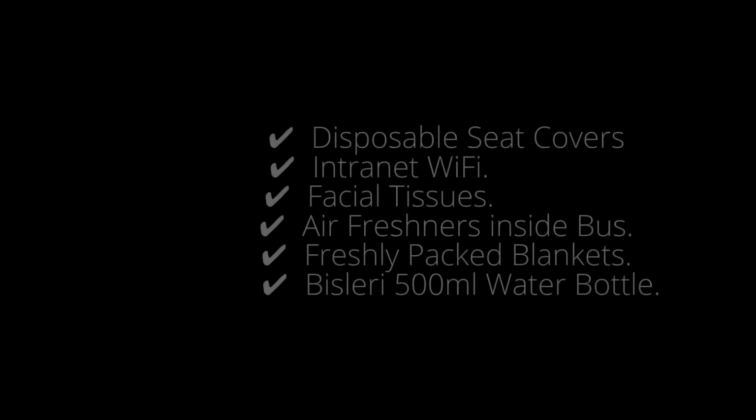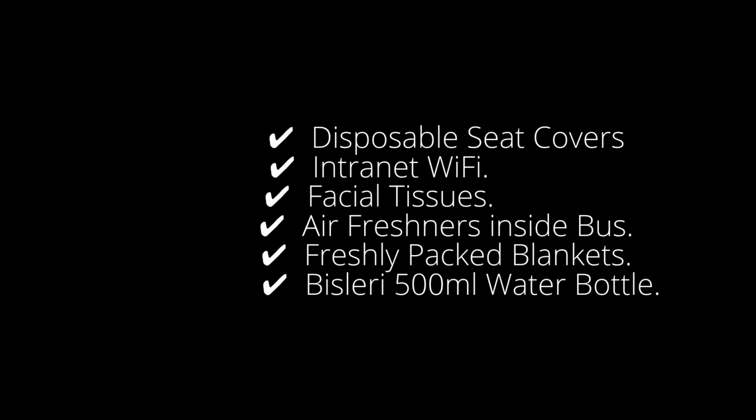Some of the passenger amenities are disposable seat covers, Intranet WiFi, facial tissues, air freshener inside bus, freshly packed blankets, Bisleri 500ml water bottle.